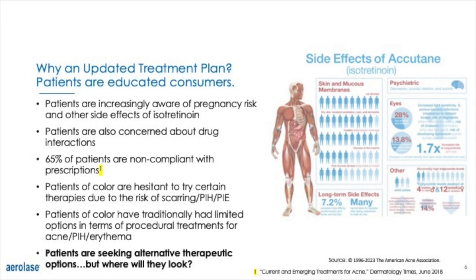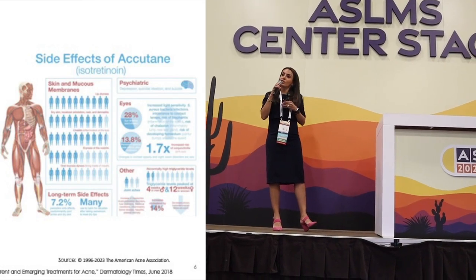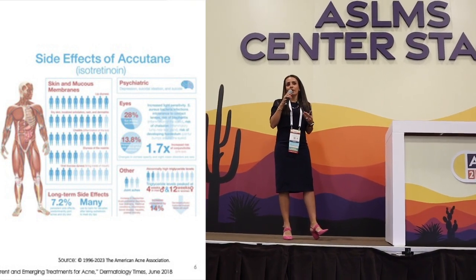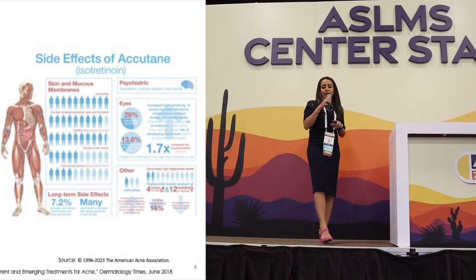And why do we need to readdress acne or have different plans for treating acne? The main reason is that our patients are more sophisticated. A lot of them don't want to take oral medications because they're afraid of the risks, of the side effects, especially with oral antibiotics. They don't want to be on them long term. And also with Accutane. Accutane is fantastic. I think it's the closest thing we have for a cure for acne, but it comes with a host of side effects. And when patients go online and they see all the terrible things that can happen, they're not as willing to go on a course of Accutane.